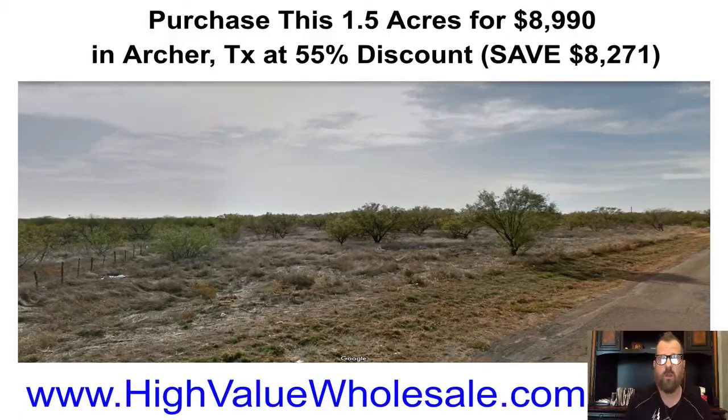Purchased this 1.5 acres for just $8,990 in Archer, Texas at a 55% discount and save $8,271 on this property. In a moment, I'm going to show you how we arrive at these numbers based on current market valuations so that it's easier for you to make an informed decision about buying properties like this.